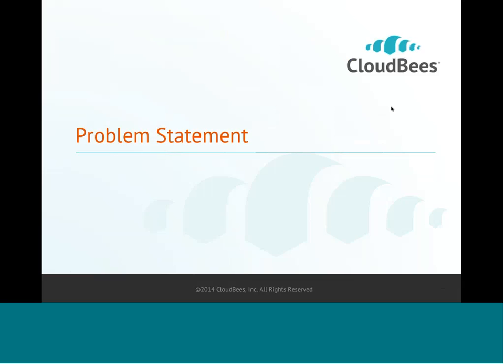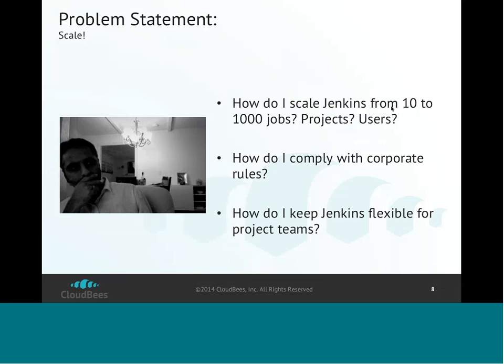This was a quick presentation of CloudBees. Now let's jump into our subject today, our problem statement, how to scale Jenkins. What does it mean to scale Jenkins in an organization? How do I scale Jenkins from, let's say, 10 jobs to 1,000 jobs, from 10 projects to 1,000 projects, with the whole project that we continue to maintain? 1,000 is not a crazy number. And also, how do I scale from 10 users to 1,000 users? 1,000 may be a lot, but when I integrate dev people, ops people, and QA people in a continuous delivery approach with continuous delivery pipelines, this makes a lot of users.